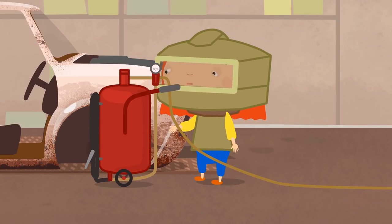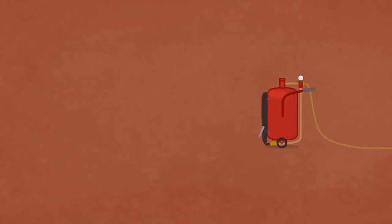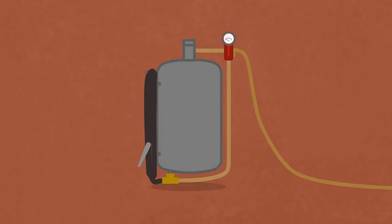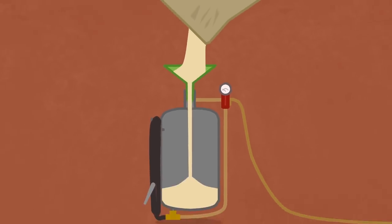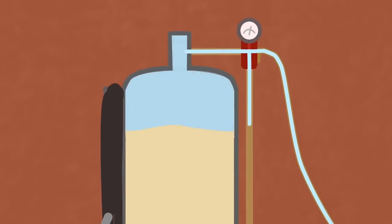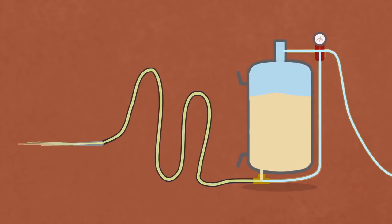This is a sandblasting machine. It will remove the rust and old paint. The sandblaster produces a powerful jet of sand and air. They blast off the rust. This tank is filled with plain river sand. And this hose supplies the tank and the mixer with air. Air and sand are mixed and thrown out with a special pistol.